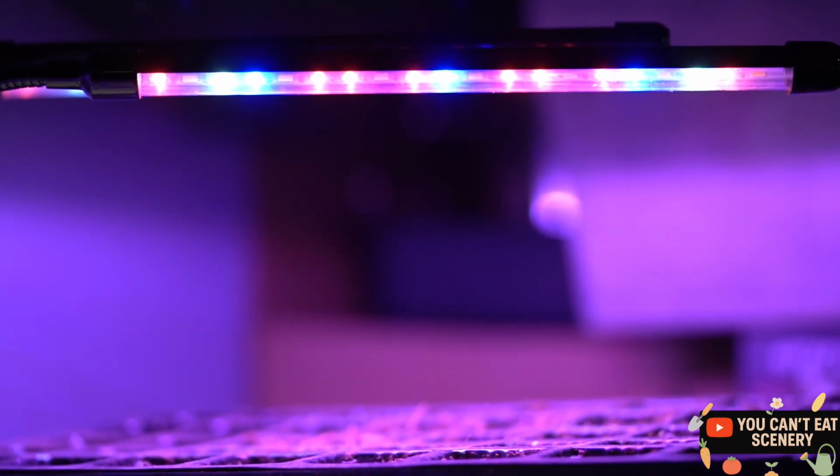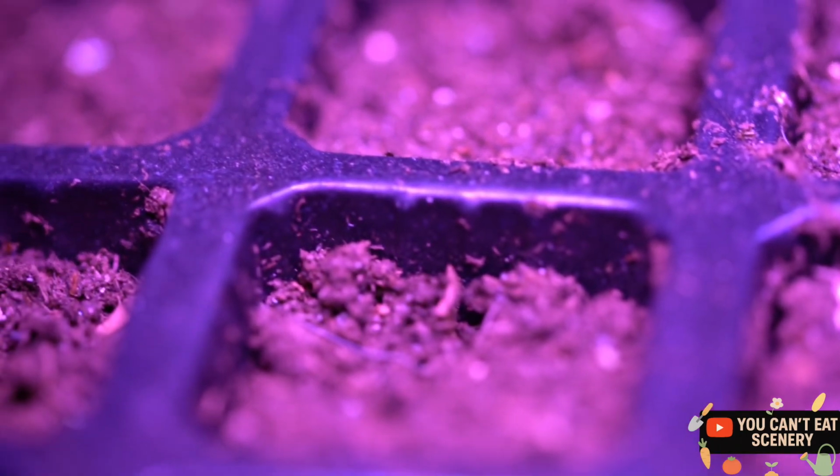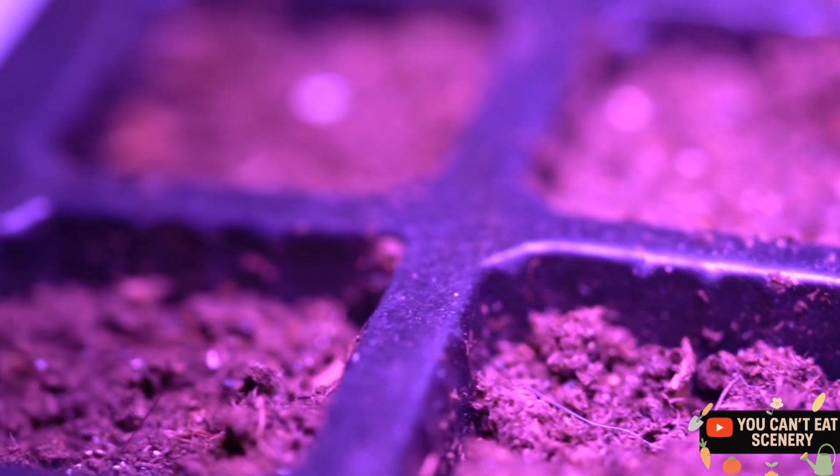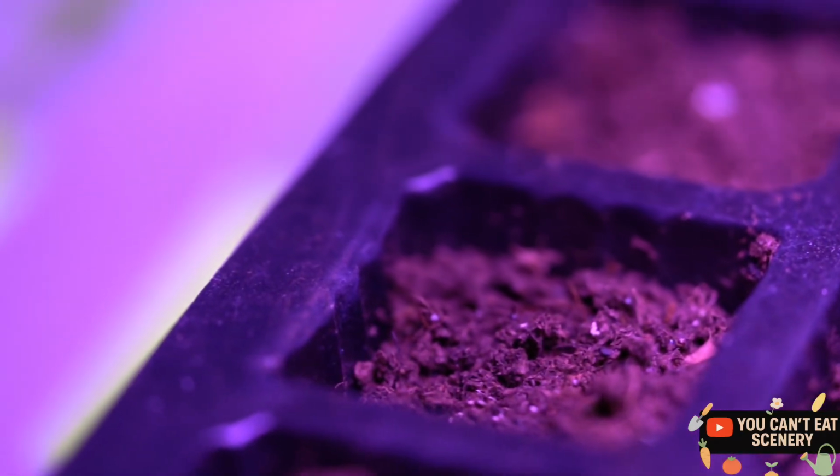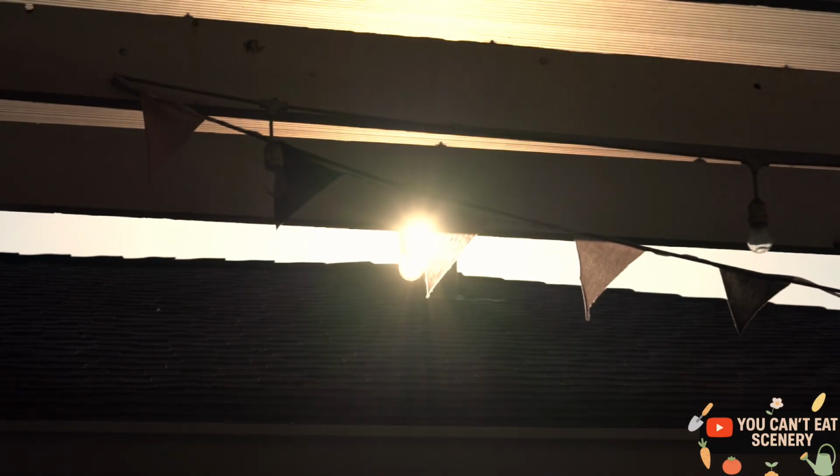Blue-rich LEDs are used for seedlings, encouraging compact leaf production. Red-rich LEDs are introduced during blooming to prompt flowering. Full-spectrum LEDs combine both, providing a balance closer to natural sunlight.